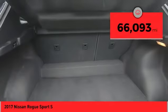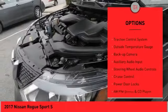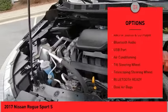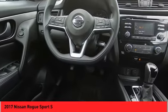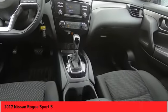Here are some of this vehicle's great options: all-wheel drive, alloy wheels, power mirrors, traction control system, outside temperature gauge, backup camera, auxiliary audio input, steering wheel audio controls, cruise control, power door locks. Wouldn't you look great in this vehicle? Stop in today and see for yourself.